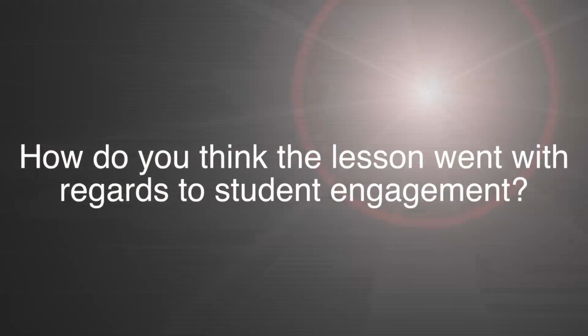But we use a lot of nonverbal reminders, like, where should your eyes be? Let's turn your chair, things like that. Hopefully, what we're seeing throughout the entire lesson helps them realize, I don't have to be called out publicly for my behavior, but I'm getting the reminders that I need to follow expectations consistently.